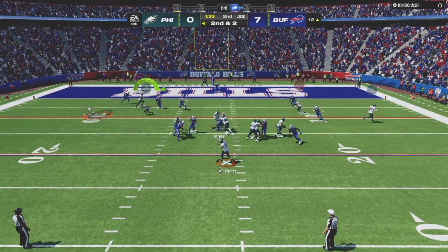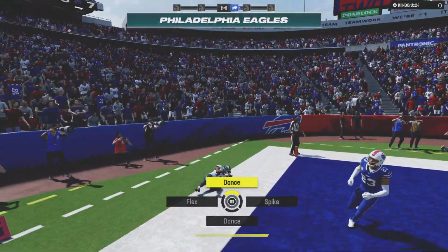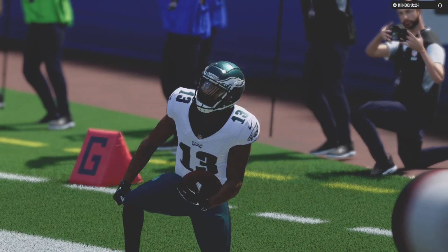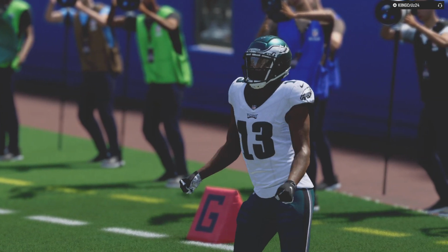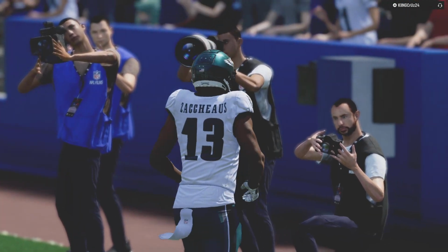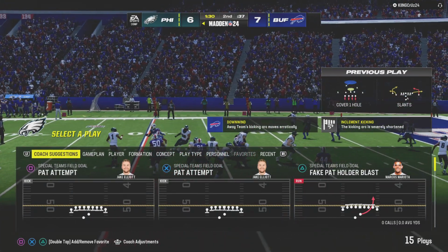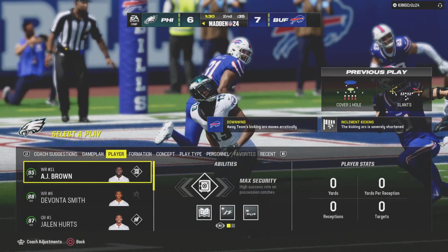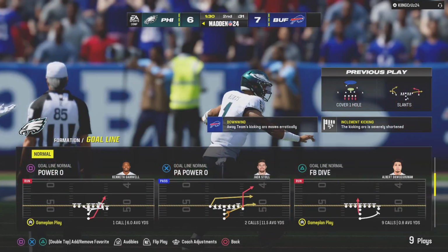Second down. Here's Hurts. Got a man, and he hits him in stride. Touchdown, Eagles. Olamide Zaccheaus, a 12-yard touchdown grab. And the Eagles are an extra point away from evening this one up. Man, he just ran a terrific route. Extremely hard to defend when it's run that precisely and the ball's delivered that accurately.